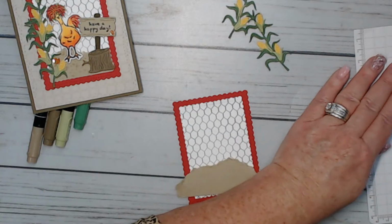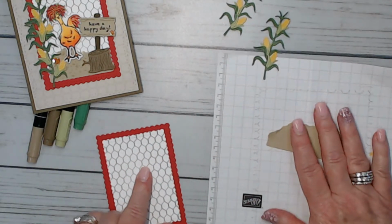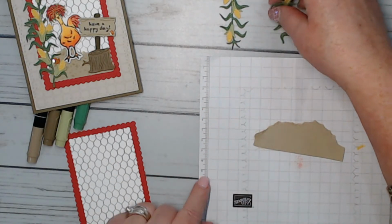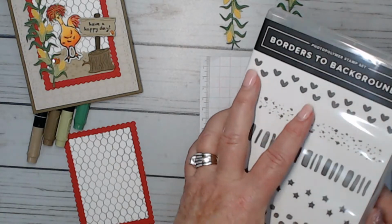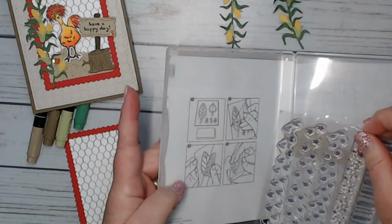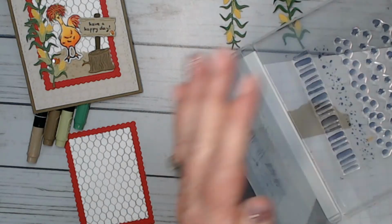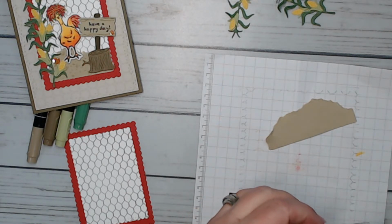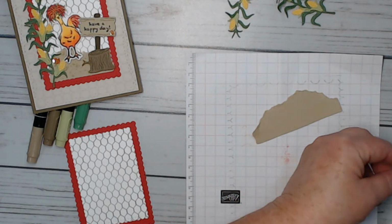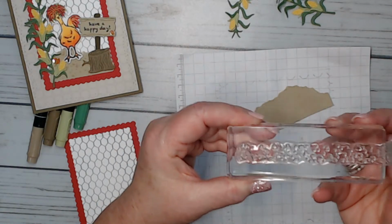Now what I'm going to do is bring my paper in. And this is where I'm going to bring in those borders to background. So I'm going to use this one right here. Looks like rocks or dirt. I really like this. And I'm just going to put it on this short. I don't care if this is hanging out because I'm not going to need that much anyway.